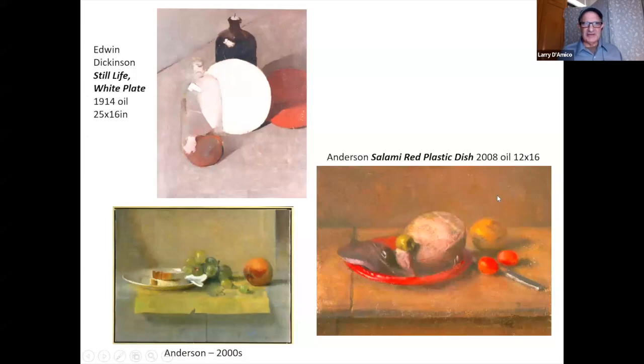And again, here's a still life from Edwin Dickinson. And the two below are Leonard Anderson pieces. You can see the relationship. Now, Leonard Anderson did not study long with Edwin Dickinson, but he did study with him at the Art Students League for a few months. I don't know how long it was, but he asked Dickinson to write him a letter for the Prix de Rome, and Dickinson felt strongly enough about his work to write him a really stellar letter.